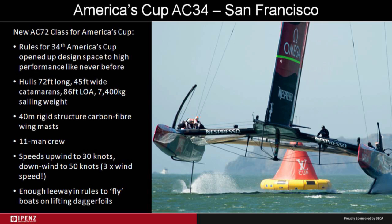The boats were powered by 40 metre high rigid carbon fibre wing masts, with 11 crew, so they were very undercrewed. There were very few crew and the demands on the crew were quite intense. The boats were potentially able to do up to 30 knots upwind and approaching 50 knots of boat speed downwind.